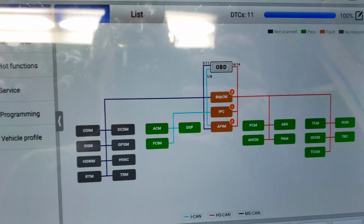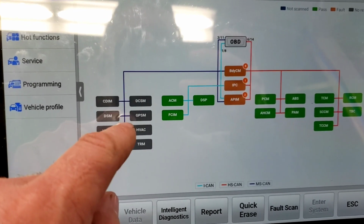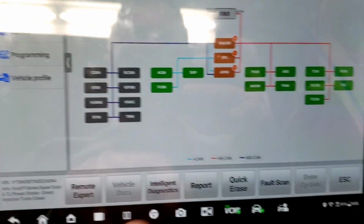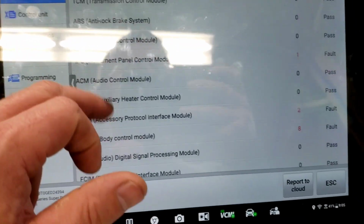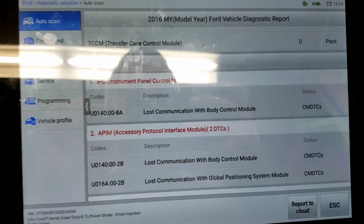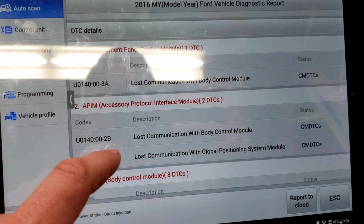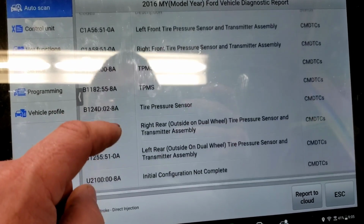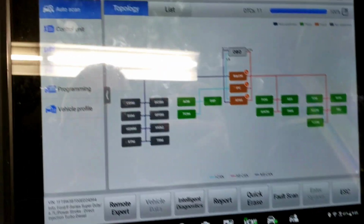And what I'm looking at here is your bus. Notice this, none of these things are lit up. Green is good. Red means there's codes, which are the same codes we just looked at in Ford IDS. We're using the Autel. Instrument cluster loss of communication with BCM. APIM loss of communication with BCM. Global positioning system. BCM tire sensors. Initial configuration not complete. Sorry about the glare here.